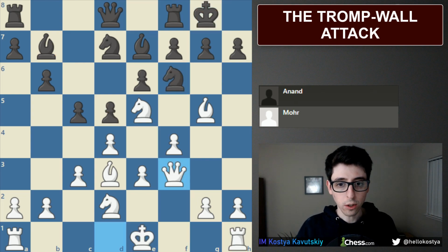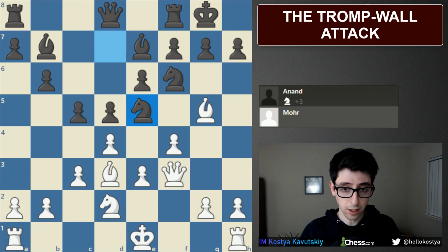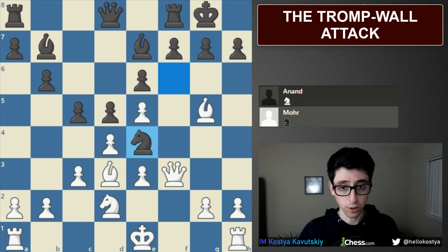But I do think that queen f3 here is the more accurate way to play this, not allowing the knight to e4. In this case, black played the move h6. I want to quickly point out that if black played knight takes c5 here, f takes c5, and knight e4, there's some tactics that are really important to watch out for here.